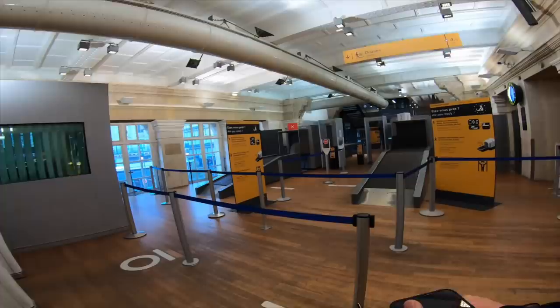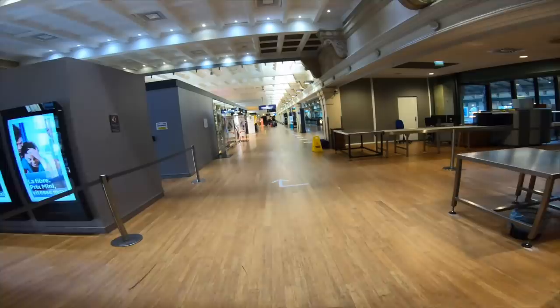Finally, there's a really straightforward security point where you drop your bag on the belt and just collect it the other side. No need for taking out liquids or electronics. The whole process takes just a few minutes and you're soon in the departure lounge ready to board the train.